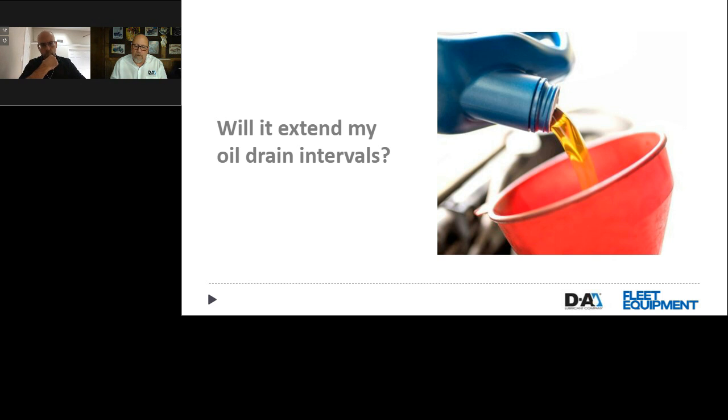The OEMs are starting to allow longer drain intervals with the use of these lighter fluids, or more robust fluids with better oxidative stability, or even synthetics. I don't know if we want to go into the difference between synthetic versus mineral, but we can definitely do that if you'd like. We're starting to see OEM recommendations for brand new vehicles, off the assembly line, of 30,000 miles to even some rare lifetime fills. So extremely extended. But typical drain intervals on an over-the-road truck can be upwards of 60 to 75,000 miles.